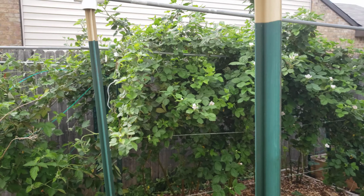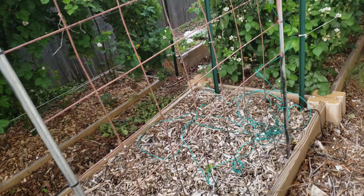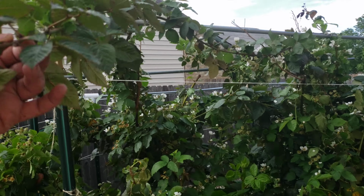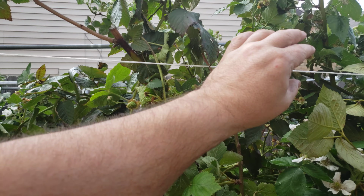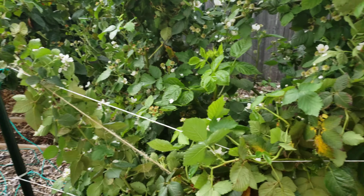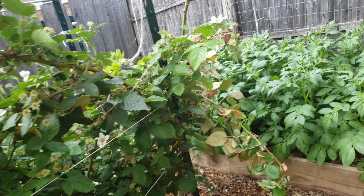I've got the trellis. As you can see, the trellis is up, and I've been putting some string here to kind of keep them from falling over and shading out my raised beds. Kind of the same thing here. I got the tall posts, and I'm trying to string the canes. What I need is to buy more tape to maybe secure these so that they don't move around and flop over, right? But as you can see, they do really good here. They love it, and they make a lot of berries.